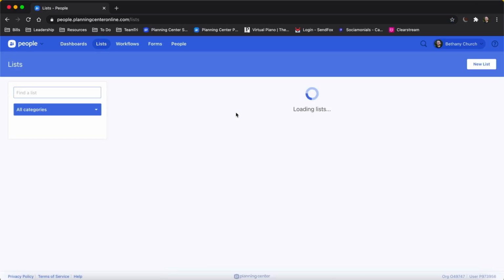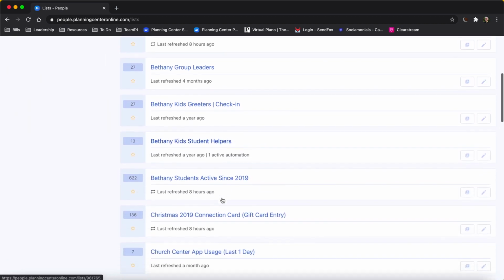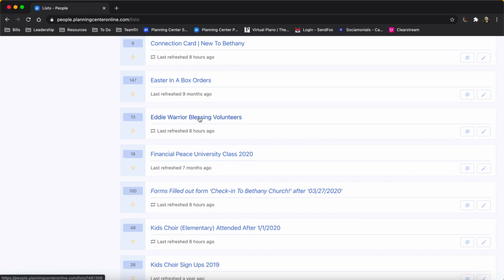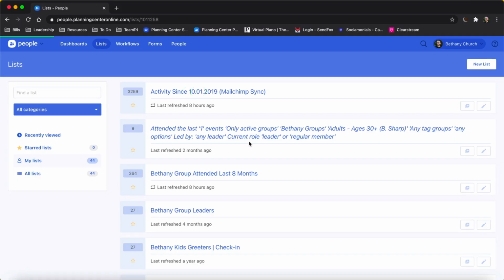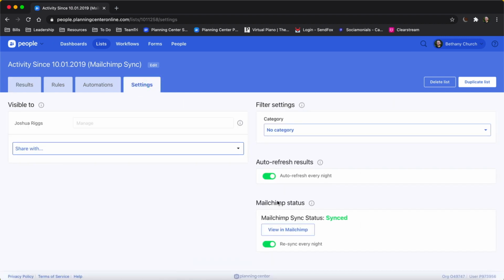So for instance, if you want to see a list of everyone who has volunteered in the last 6 months, you can create a list of those people. If you want to see all the kids who are in second grade who attended VBS last year, you can create a list of those people. The great thing about lists is that you can sync them with third-party applications like MailChimp for email, or Clearstream or Text-in-Church for texting services, and then you can use those lists to communicate with those people.